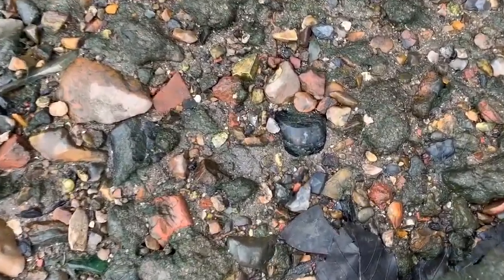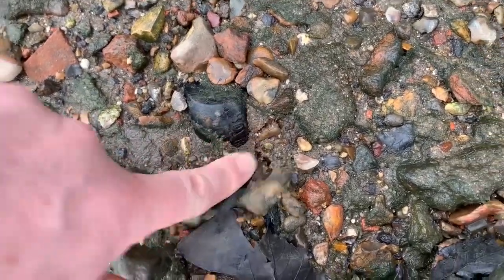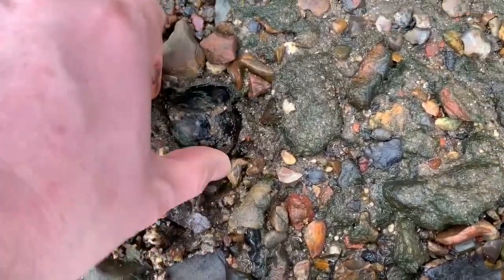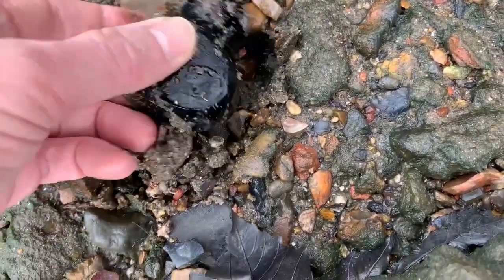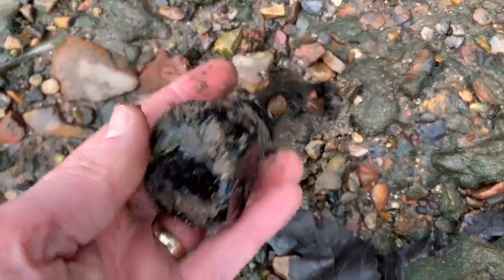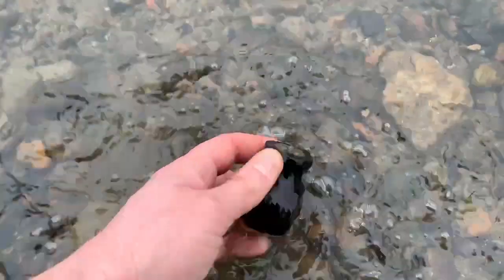See that small bottle? I wonder if it's complete. It says Bovril on the side. Let's see, I love these cute little bottles. Let's see if it comes out. Yes! Came out complete. Excellent. Give it a little bit of a rinse here.